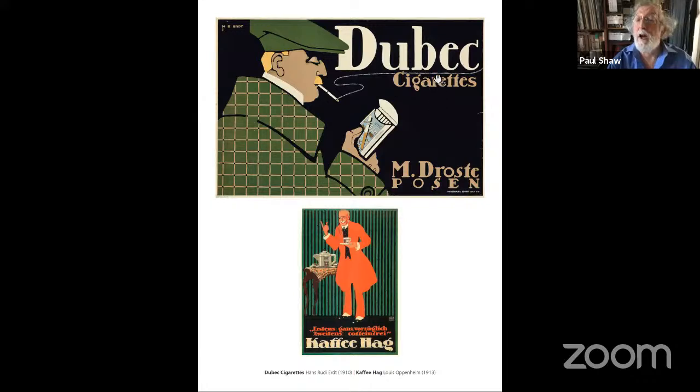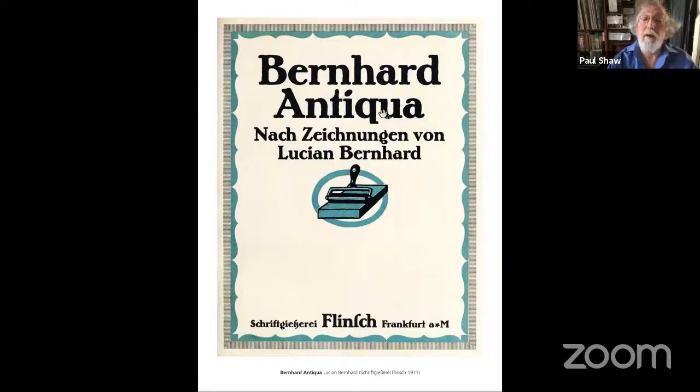And we're also going to see the R with the arm that pops up, which has a lot of practical reasons to allow you to more closely space the following letter. Here's that G down below from Louis Oppenheim. Here it is in Bernhard Antique, a typeface from Lucian Bernhard, and there's the ruggedness of the letter forms, deliberately bumpy. This was released by Flinsch, later on by Bauer, and became a popular typeface in Germany and in the United States.